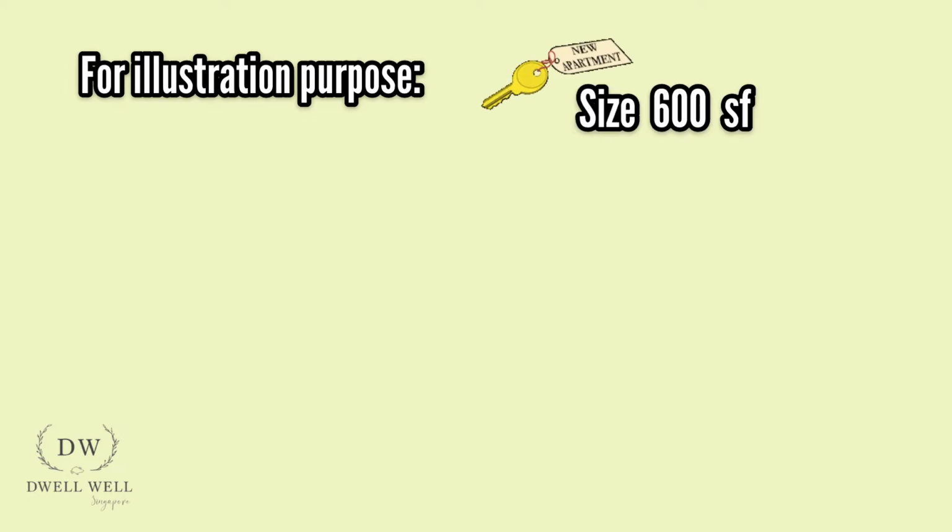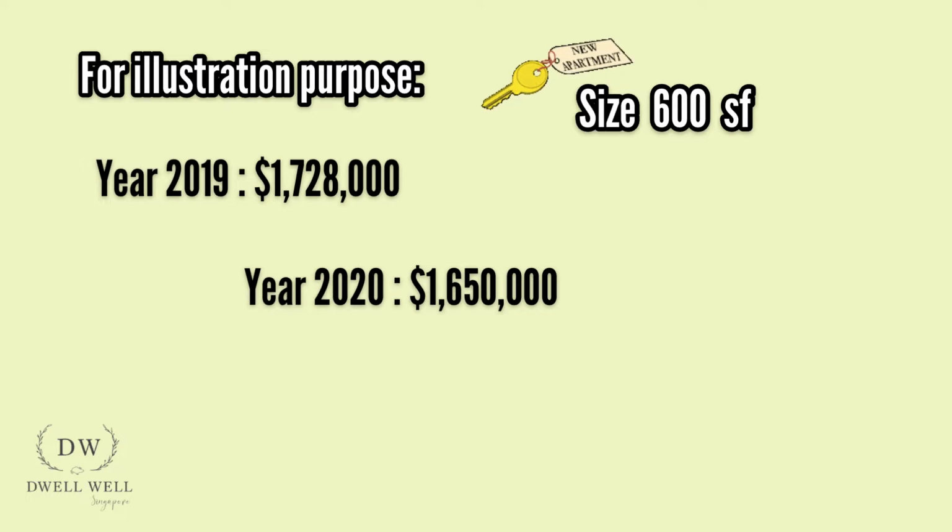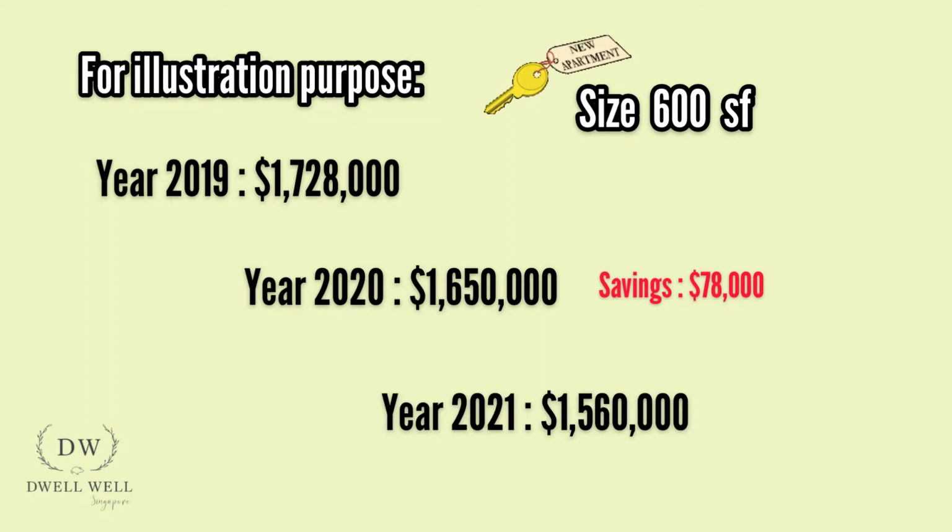Let me show you what is the impact in terms of value. Imagine if you have bought a unit at 600 square feet. In 2019, it would have cost you 1.728 million. When the price dropped further down in 2020, this unit will have cost you 1.65 million and you will have a savings of 78,000. At this moment, you will think that you have gotten a good bargain. But what happens in 2021? The price went down further to 1.56 million, making a further 90,000 savings. So do you think you still had a good bargain?